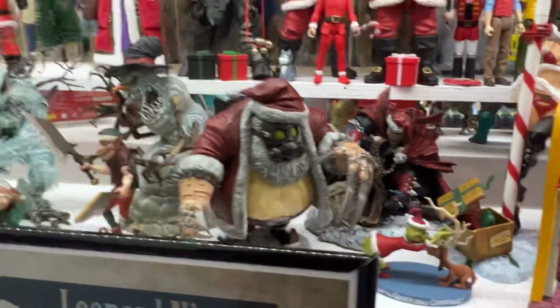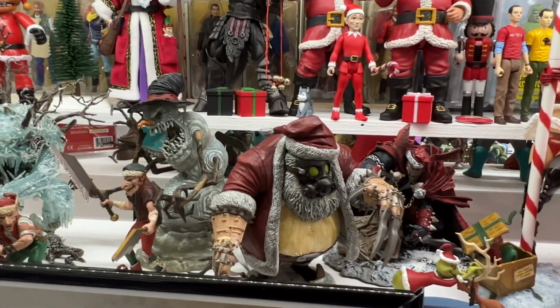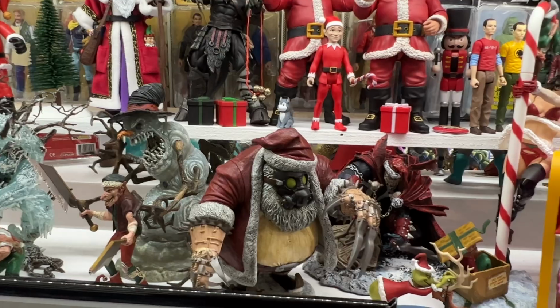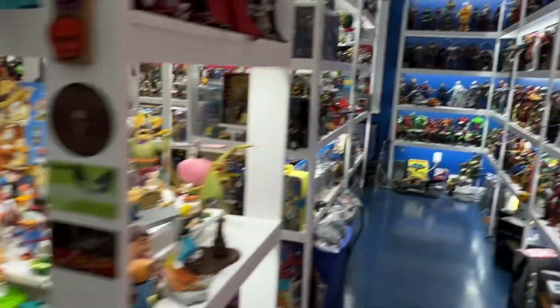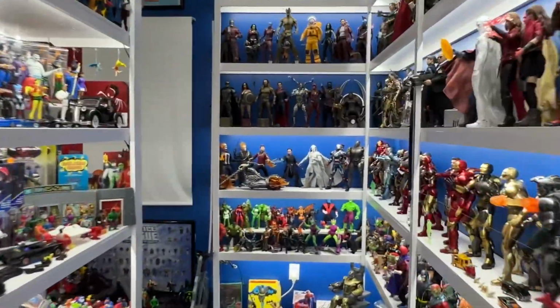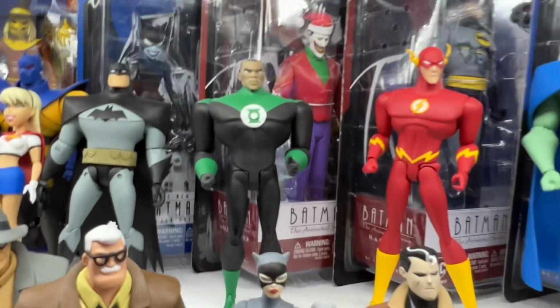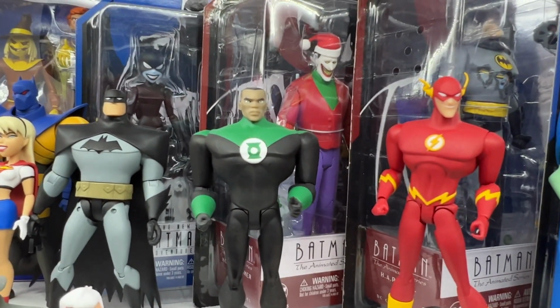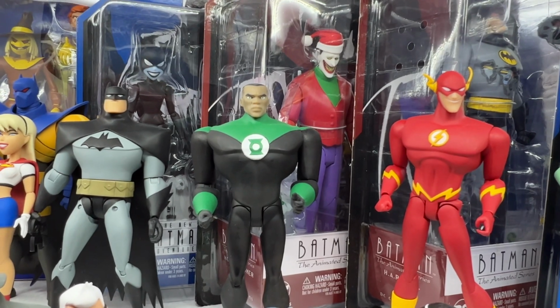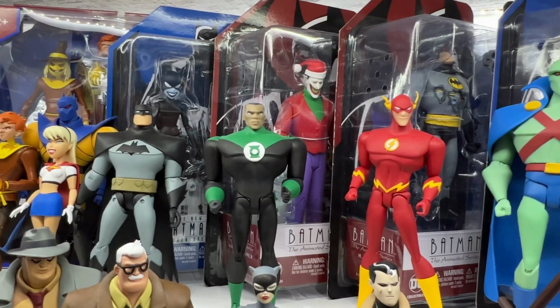McFarlane's done some interesting Christmas-themed figures. We're going to see some more of those in some of the other lists coming up next week. Number 12 came from DC Direct in their Batman the Animated Series line. The Joker. Not only does he have the hat on, he's got some nice red and green colors going there. Perfect for the holiday season.